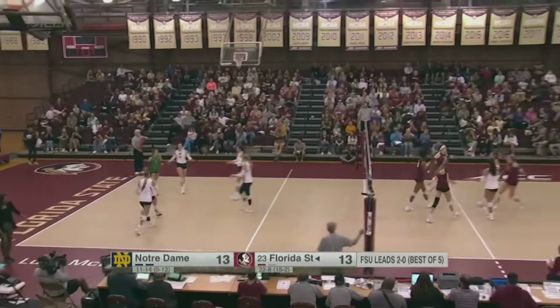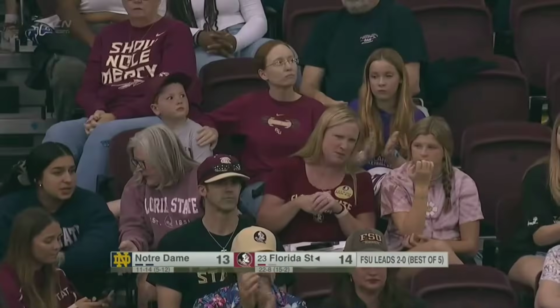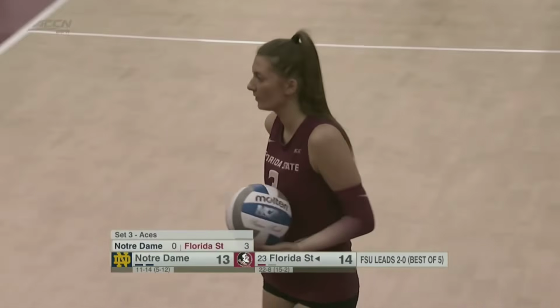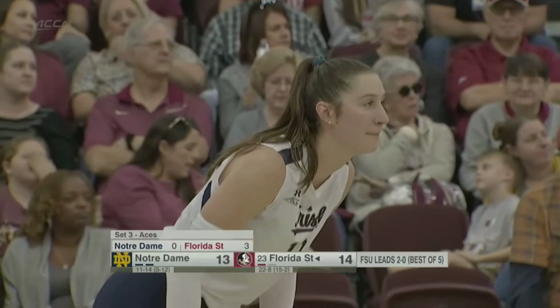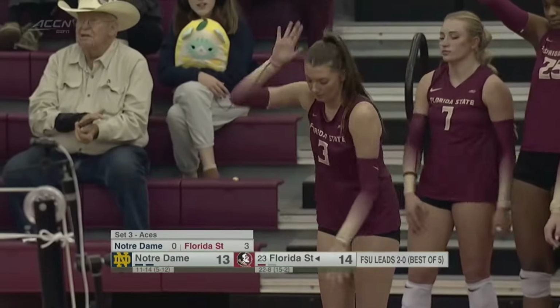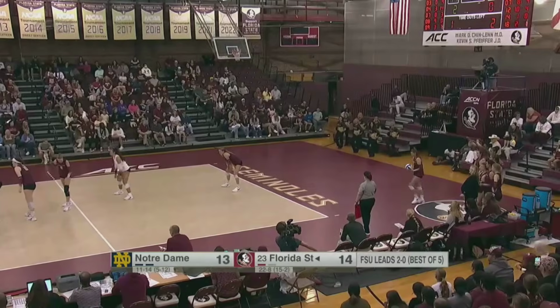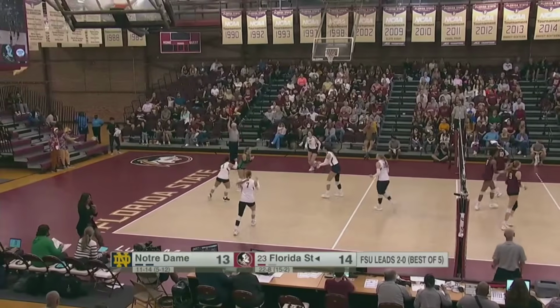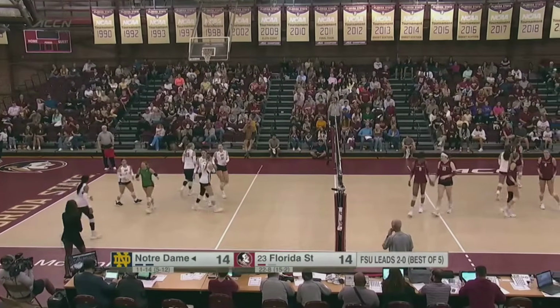And there's the ace indeed for Jelly Droskovic. Again, trying to pick on Sydney Palazzolo, just trying to take her focus off the pass because she's going to be thinking about hitting. 3 aces in this set alone for Florida State. 10 now in the match. That one over the end line, a service error for Droskovic.